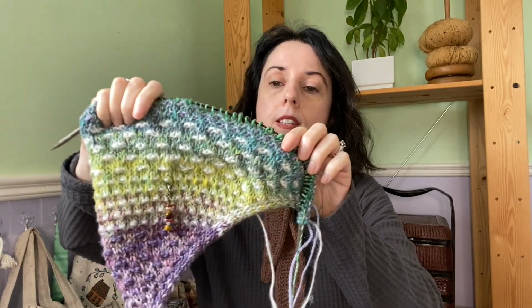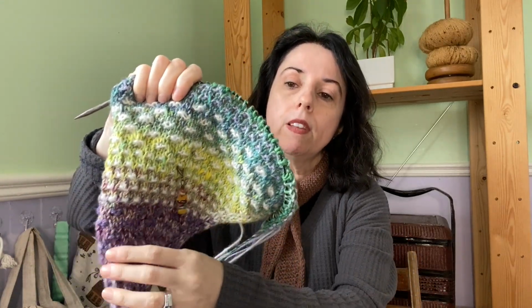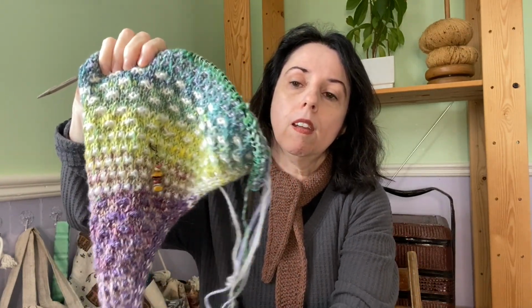And it is so much fun. So for yarns, because it's all about the yarn for this one. All about the colors and the yarn. Well, let me just show you where I'm at, and then I can talk about the yarn. This is it so far. Oh, I love it. Is this not like crazy?